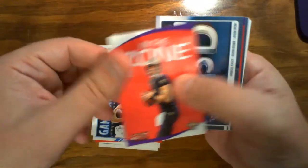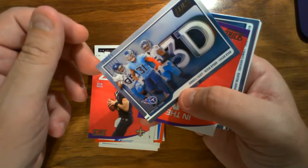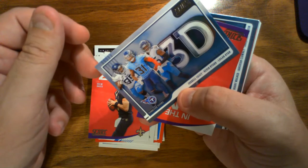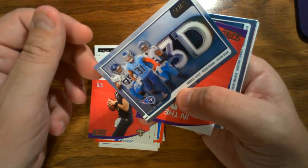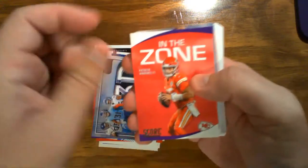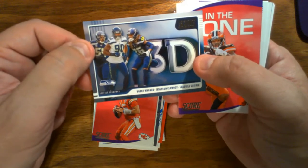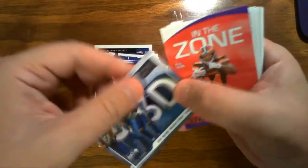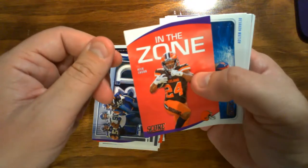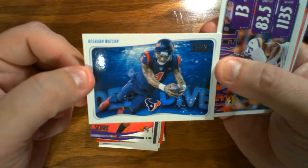Another In the Zone, Drew Brees. 3D, Jarrell Casey, Kevin Byard, and Logan Ryan. In the Zone, Mahomes. 3D, Bobby Wagner, Jadeveon Clowney, and Shaquille Griffin. In the Zone, Nick Chubb. I like these deep dives. These are fun. Deshaun Watson.